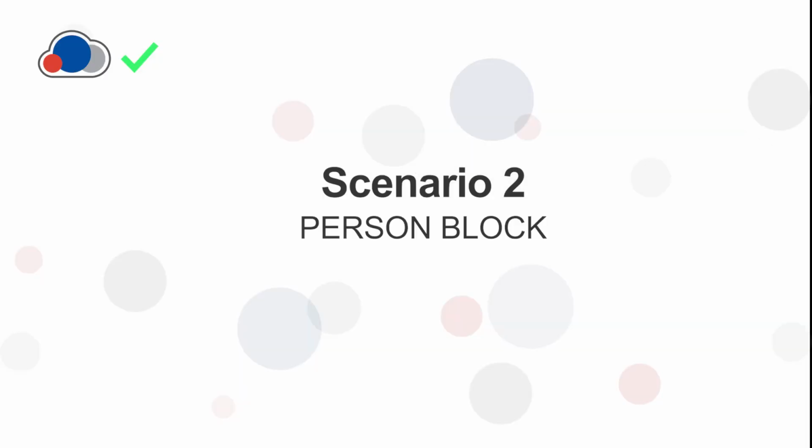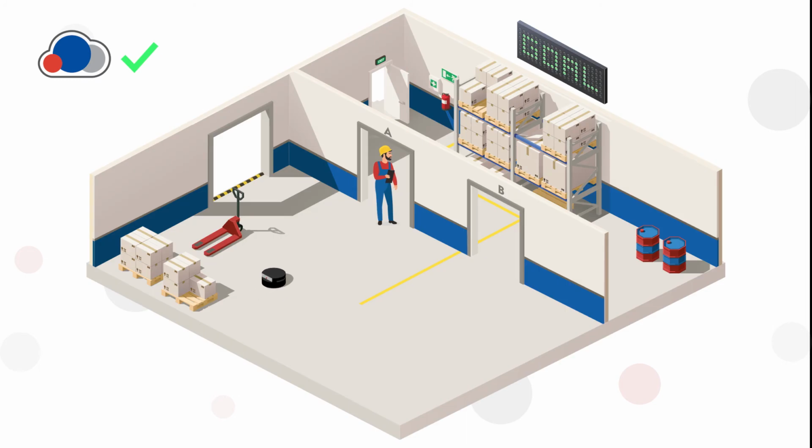In scenario 2, Dcenter will be applied when a human worker is on the path to the goal. In this case, the obstacle in front of the robot will be identified as a person through the captured image. Now, the fleet management system will ask the robot to alert its presence to the worker in order to clear the way. And when it is done, it will continue to the goal.